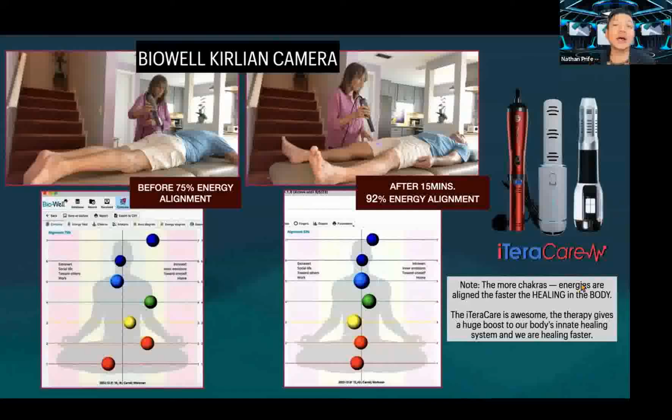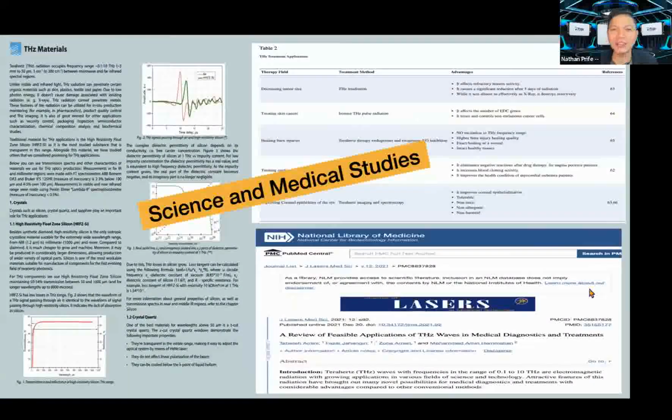That's why the first time you use it, your first experience, you will come back to me because you will say, Nathan, the first time I use it, I sleep like a baby. I feel so relaxed. That is usually the first result. You will sleep like a baby. And they extended this to 30 minutes and the energy alignment shoot up to 100%. Now, science and medical studies have shown that there are different types or methods of emitting the terahertz.